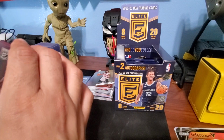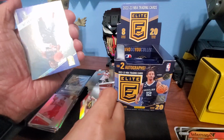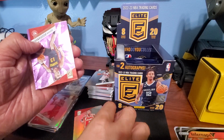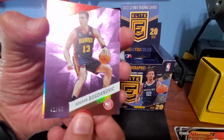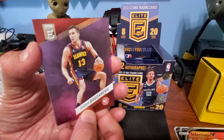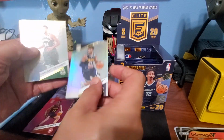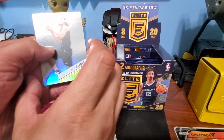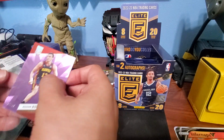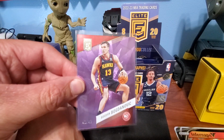All right, here we go. Got Jaren Jackson Jr., Bogdan Bogdanovic, Tim Hardaway Jr., Dejounte Murray. Oh, and there we go. Pulled one, number 41 of 49, Bogdan Bogdanovic. That's a nice one. We got the first numbered card there. That's a good looking one. Jamal Murray, Giannis, and Kelly Olynyk. Good one, good one. So we finally got that numbered. That purple, that's a nice looking purple right there.